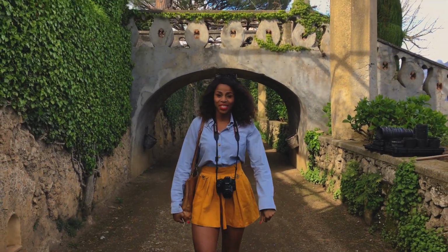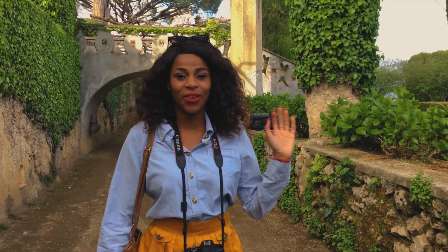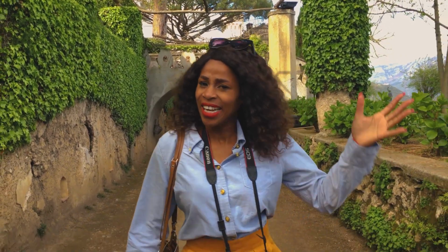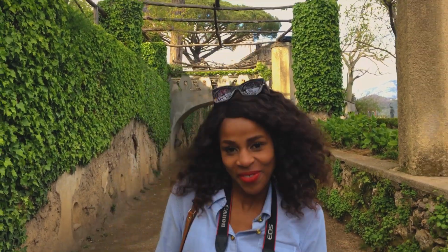I'm here at Villa Cimbrone in Ravello. It's very, very beautiful here. This is actually the location where Jennifer Lopez got married about 2 or 3 years ago. She had a helicopter flying into this little village really, very, very gorgeous. I'm going to show you guys around.